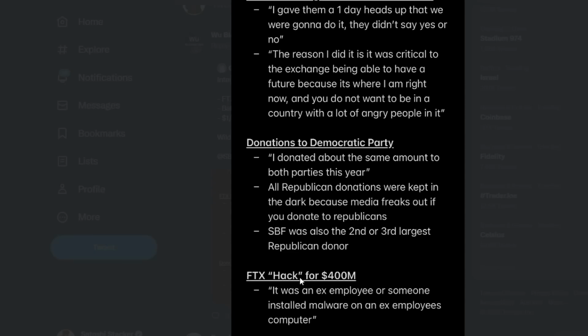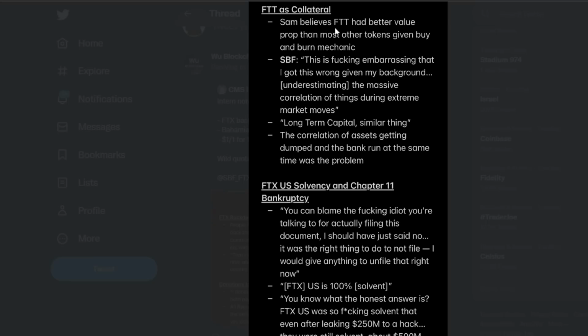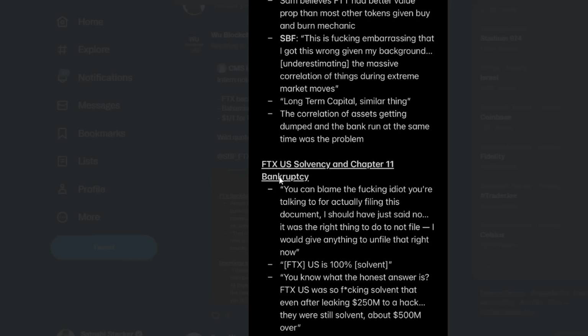Also, he says that the FTX hack for $400 million was an ex-employee, or someone installed malware on an ex-employee's computer. Furthermore, he still believes that FTT is a good coin. And also he says that he regrets filing for insolvency and bankruptcy, and that he believes that if he did not file for bankruptcy, he would be able to make users whole eventually.